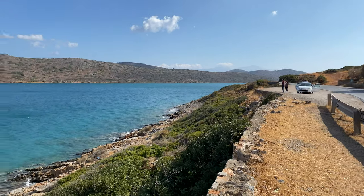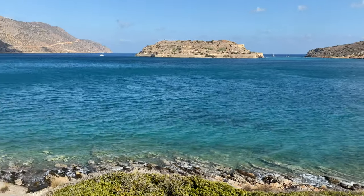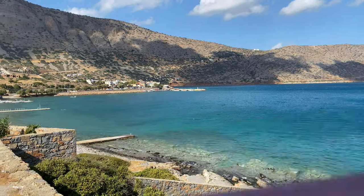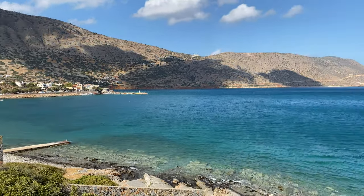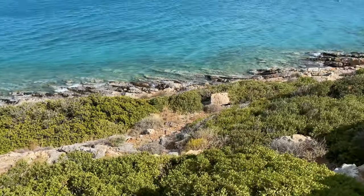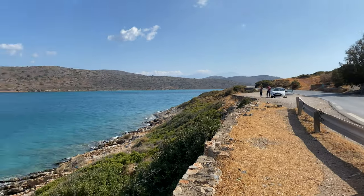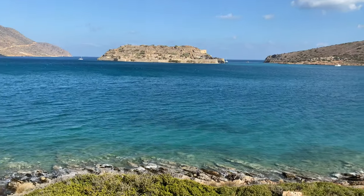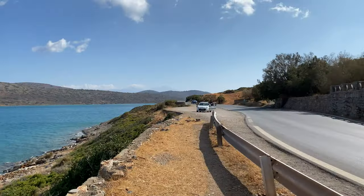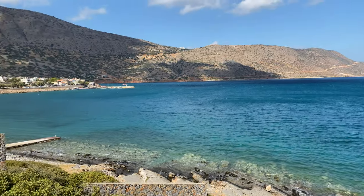Just come bayside down from the domes of Elounda. It's the bay. Let's see Spinalonga Island. So from my villa there, sweet, and this is the bay. That's the Spinalonga Island. It's the bay here. It's like quite a nice rocky coastline. Lovely day.